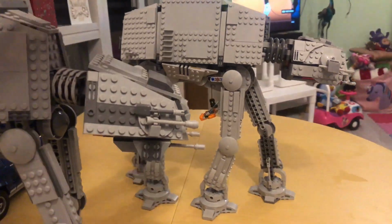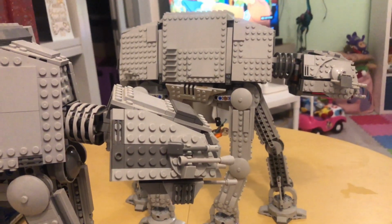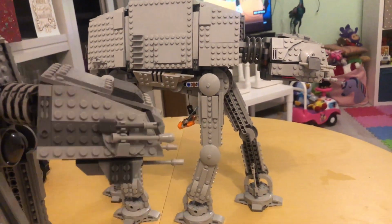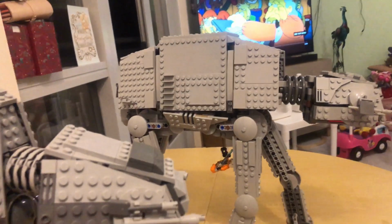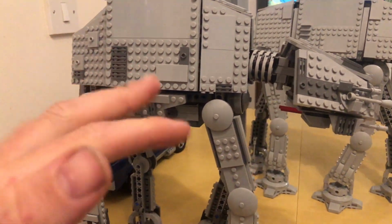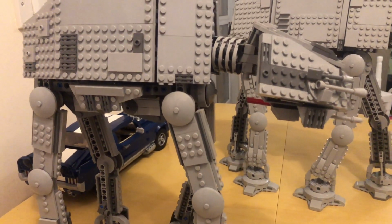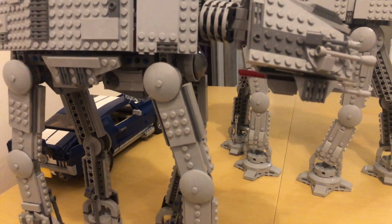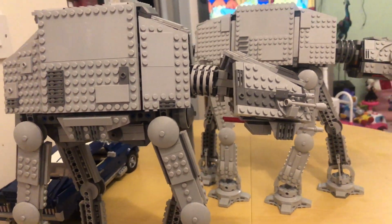On the back there, we have the latest 2020. That is set number 75288 coming from 2020, and this magnificent beast standing here in front of me is set number 75288 coming from 2014, coming in swinging hard.